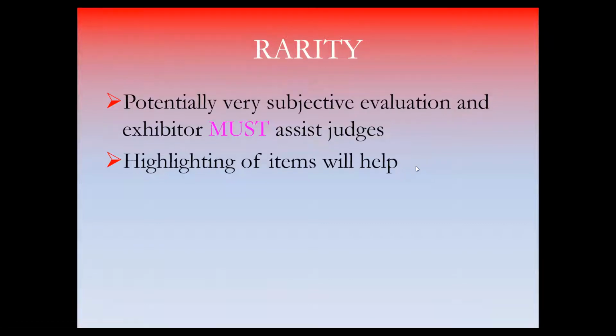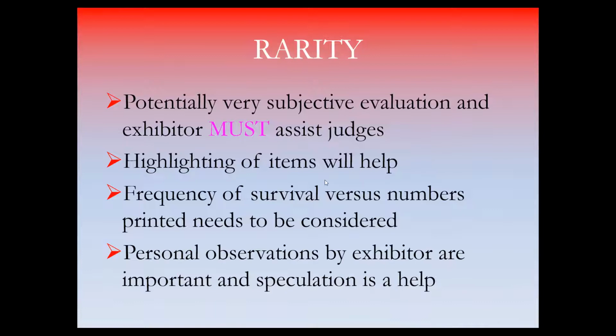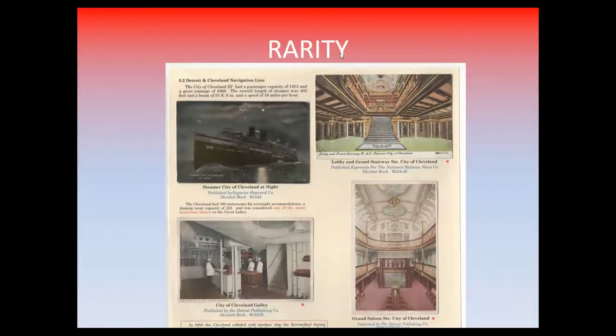Highlight of items will help, and that's one thing you can do, pointing fingers, flashing lights, or just simple highlighted statements. Survival versus numbers printed, who knows? From small little countries that nobody ever went to, what's the survival rate of a small hotel in some little burg in northern Transvaal? I don't know, but if you've got one, it's probably not very common. Personal observations by exhibitors are important. Speculation is a help. Rarity, things by rule of thumb you can talk about uncommon. That would be common. Those were probably printed by the tens of thousands. Interior views tend to be more scarce.